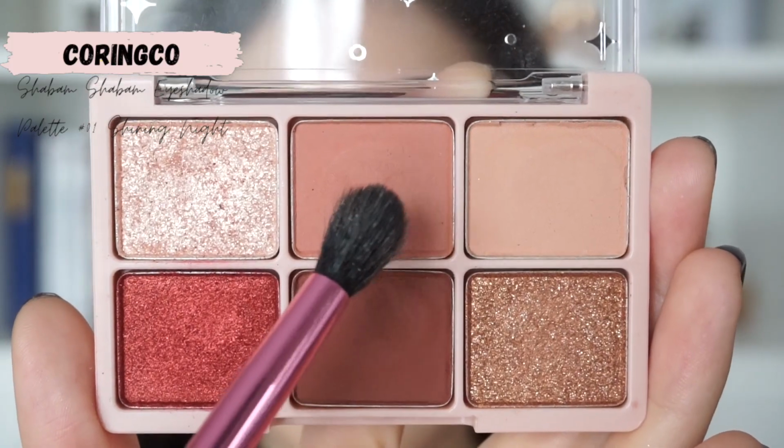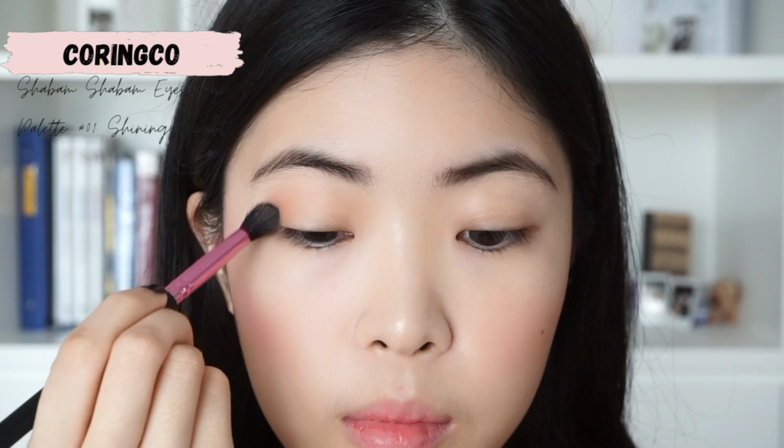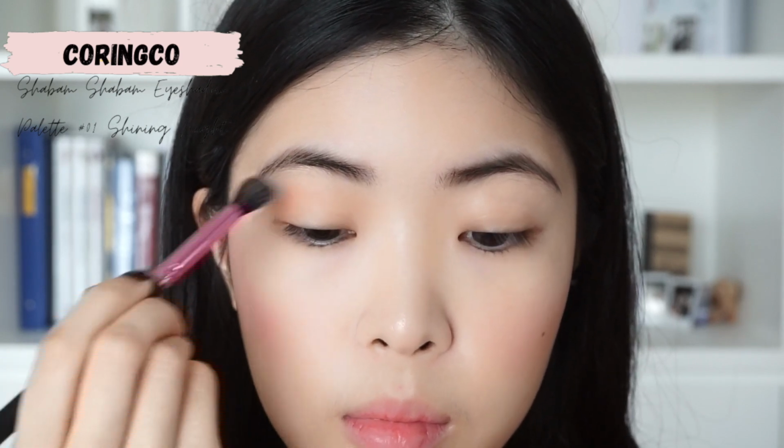We're going to have fun with the eye color, and I'm taking this nude pink color, and with a fluffy brush I'm going to apply it slightly above my crease as a transition color.